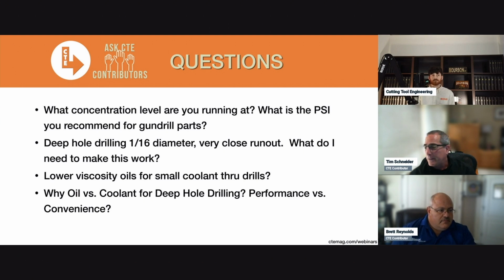Our standard would be 8% is what you want to run for your drills. Potentially 10% if you're going really, really deep, but 8% overall without having to worry about changing your concentration in your standard general operation. Again, 1,000 PSI is your best overall pressure.